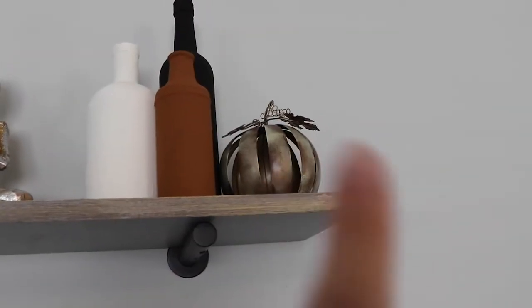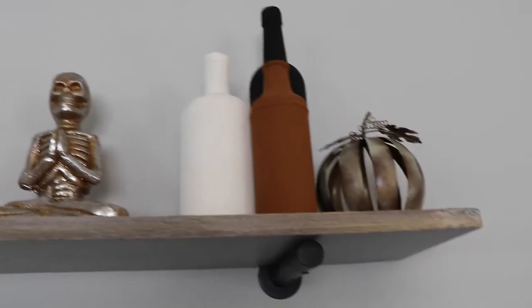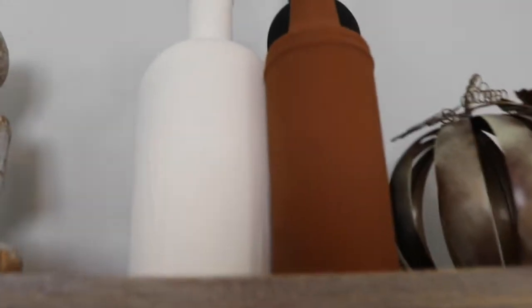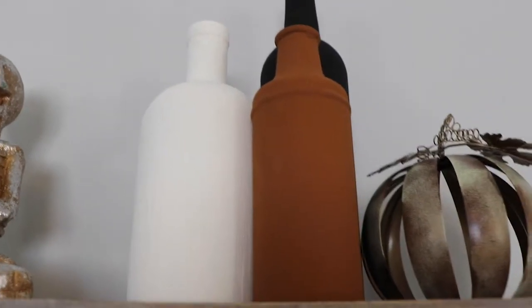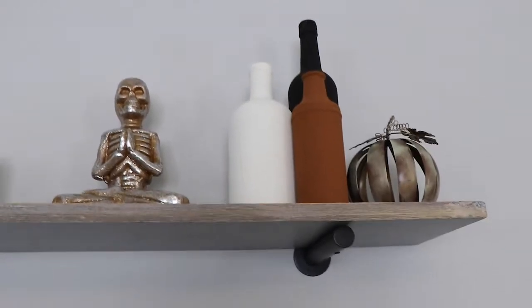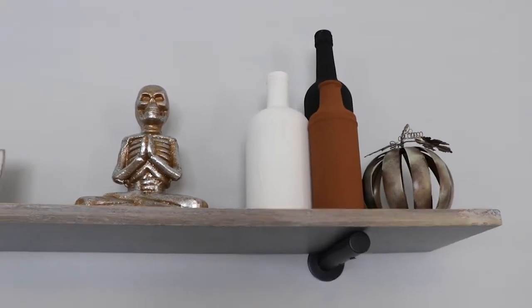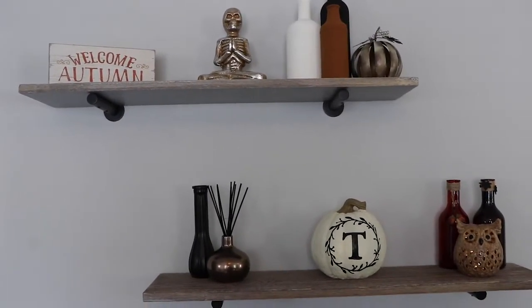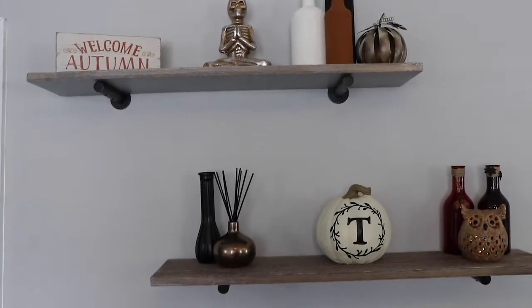That pumpkin I got 2 years ago from Christmas Tree Shop, and then those vases were another DIY project. That, if you can see, is more of a clay matte kind of finish. I used baking powder and craft paint, just mixed them together and painted some glass vases for that, and I've kept them because I just did it and I feel like it matches. So those are my shelves. Will I change it around? Probably.